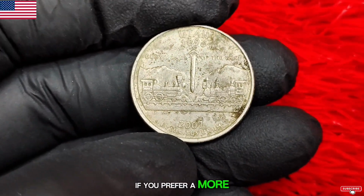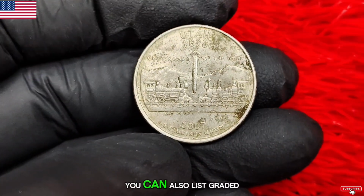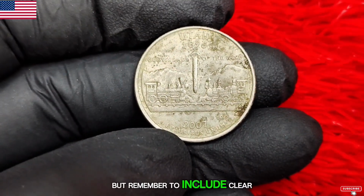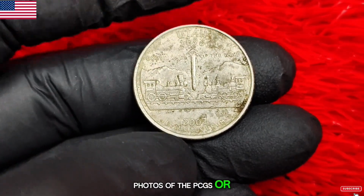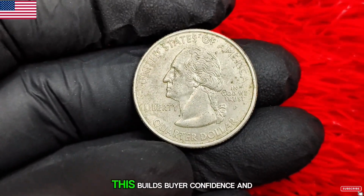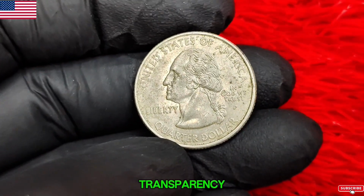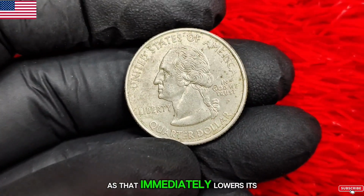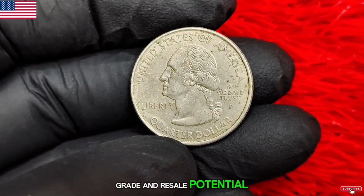If you prefer a more direct approach, you can also list graded coins on platforms like eBay, but remember to include clear photos of the PCGS or NGC holder front and back, along with the certification number. This builds buyer confidence and transparency. Always avoid cleaning or altering the coin's appearance, as that immediately lowers its grade and resale potential.